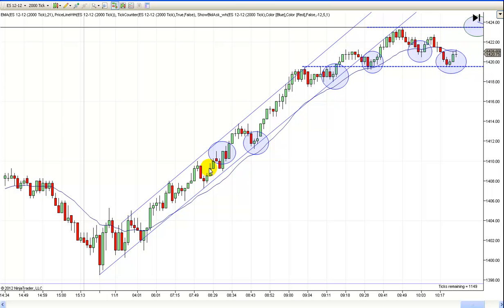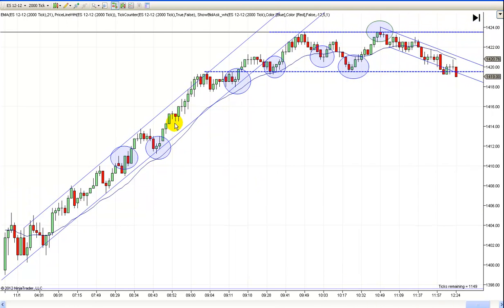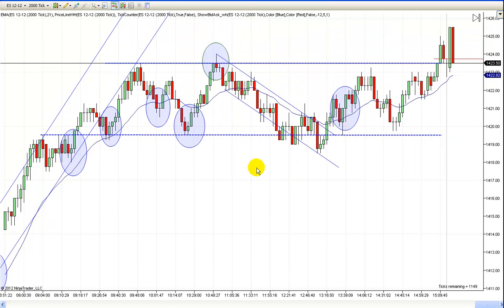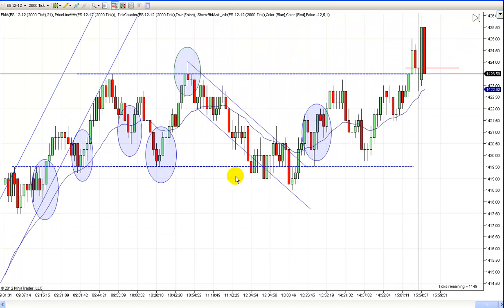There's overlap all the way up through here, but you can see we're making higher highs and higher lows, so the market is trending. And there's even a lot of overlap right up through here, but the market's still trending. It's when the market stops trending in either direction, like that right there, and like this right here, that's what I'm talking about when I'm worried about congestion that you don't want to trade out of.